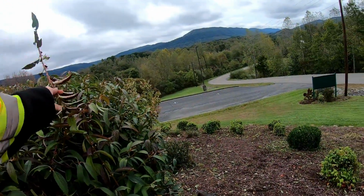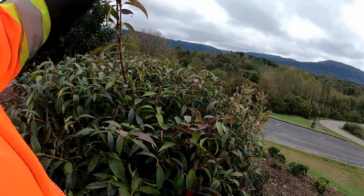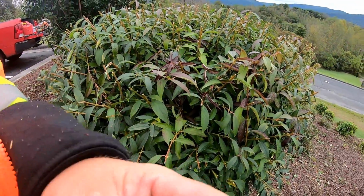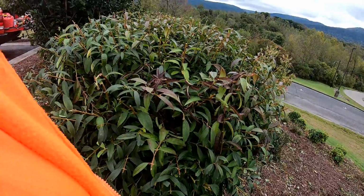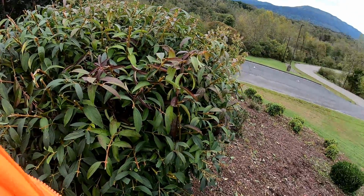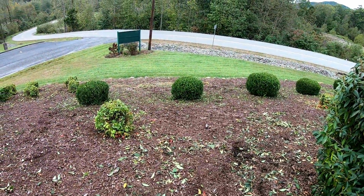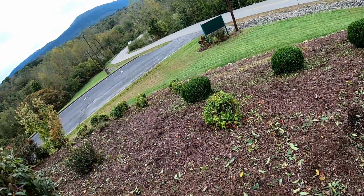Hey, we left some in the bushes. Left some in. Here's what you do. You know what you do? You do that. Oh, look at that. It blends right in. Oh gosh, I tickle myself sometimes. Well, honestly, not sometimes. All the time.